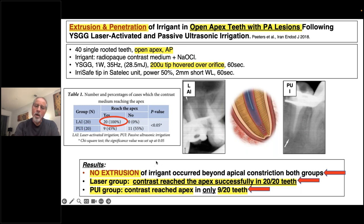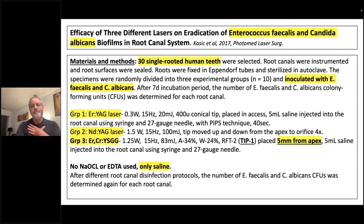More importantly, on the imaging, there was no extrusion beyond the apex in either group. The laser group, as I mentioned, the contrast medium reached the apical extent of the canal system in all 20 cases, whereas the passive ultrasonic irrigation group, it was only about 9 of 20. So clearly in this type of study on patients, it appears to be safe, no extrusion of irrigant, and you're getting the irrigant to the full working length.